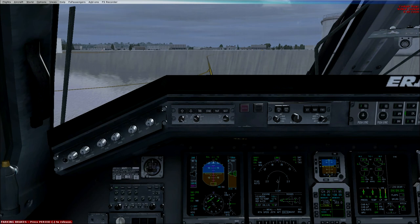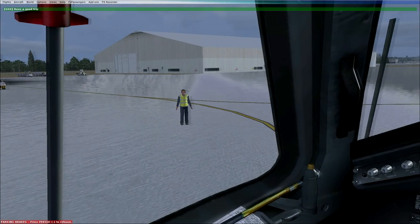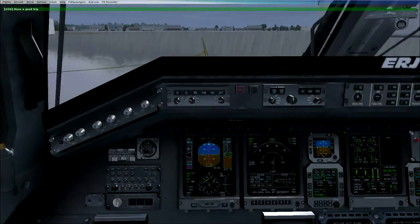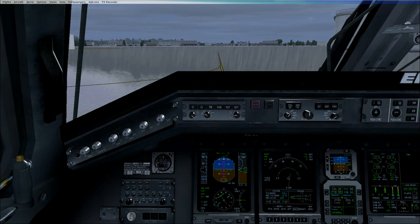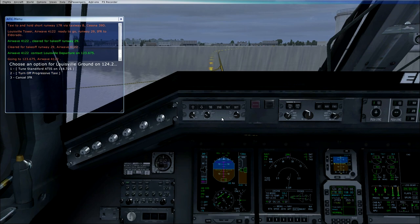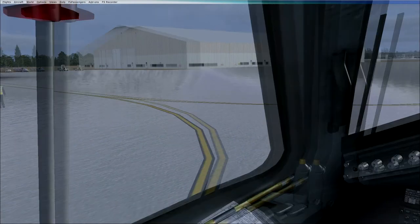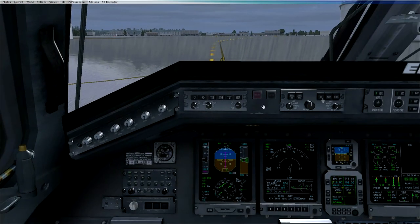Accidentally unplugged my joystick. Thank you. Okay, let's go forward. I'm unfamiliar with the airport, so I will use progressive taxi. Make sure the autopilot is handled by our FMS eventually.